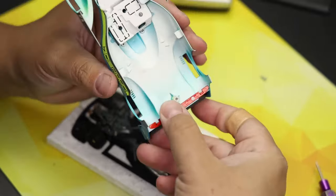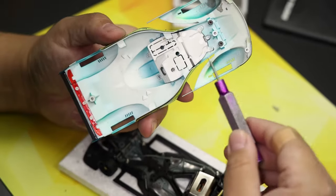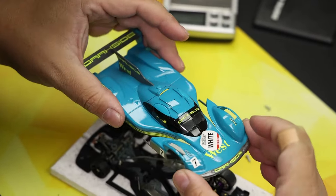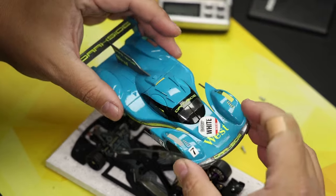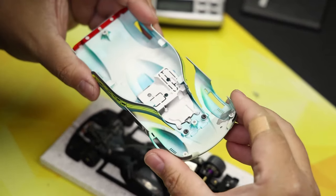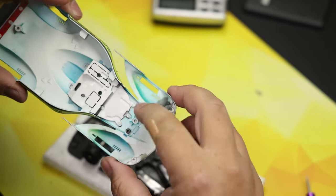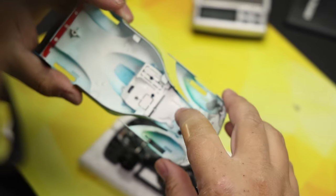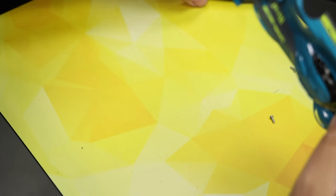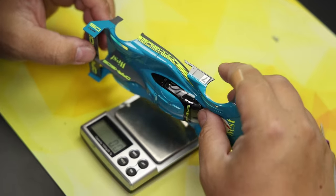The body, look at this, the new Scaleauto. The body is divided in two portions, the back and the front, so the front moves around. And look, there's like a click here. Let me see where it came from. It's coming from here, so this might have become loose during the race. That's why you have the body on top of one side of the chassis, not the other one.